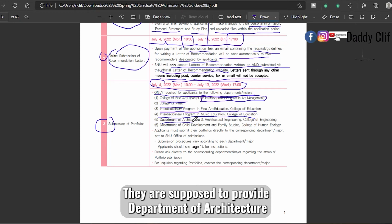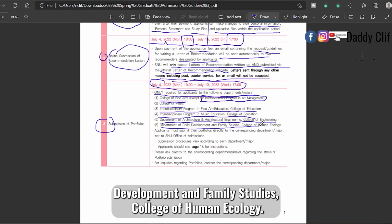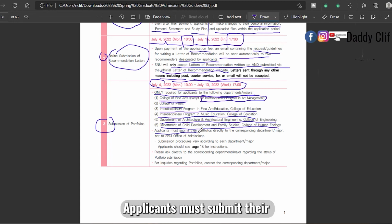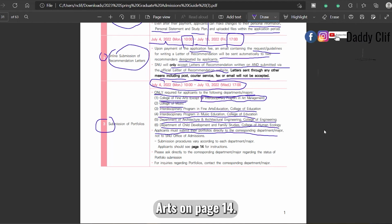Department of Architecture and Architectural Engineering, College of Engineering, you would have to provide. Department of Child Development and Family Studies, College of Human Ecology, you will have to provide if you're applying to those departments majors. Applicants must submit their portfolios directly to the corresponding department major. So you're sending it directly to the College of Fine Arts.